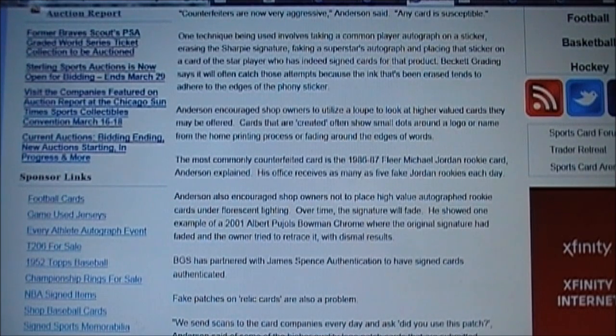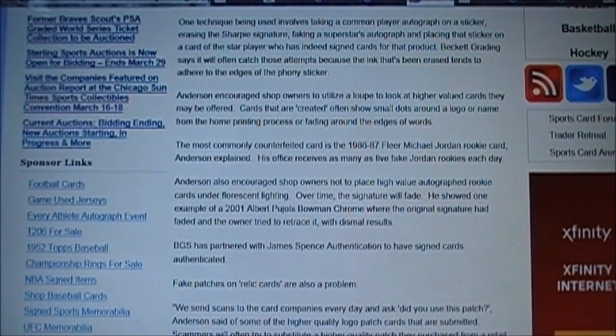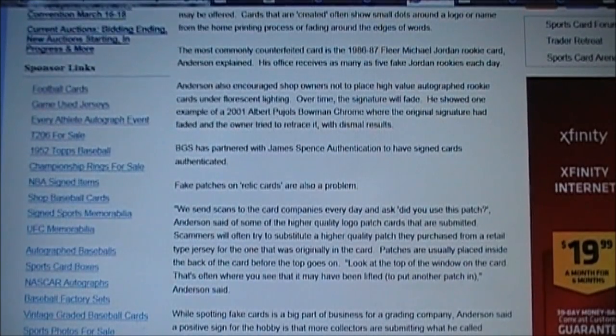The most commonly counterfeited card is the 1986-87 Fleer Michael Jordan rookie card, Anderson explained. His office receives as many as 5 fake Jordan rookies each day. Anderson also encouraged shop owners not to place high-value autographed rookie cards under fluorescent lighting. Over time, the signature will fade. I've mentioned that before, over a year ago in a video. He showed one example of a 2001 Albert Pujols Bowman Chrome, where the original signature had faded and the owner tried to retrace it with dismal results. And I did a video about that too, actually.